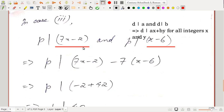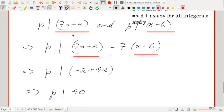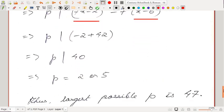So p divides 7x − 2 and p divides x − 6. This will imply that p divides (7x − 2) − 7(x − 6). We choose the 7 in a clever way so that x vanishes. x is a variable quantity, so we are trying to remove x somehow, and by this divisibility property we can do that. So 7x will get cancelled. That means p divides 40. So now we are done.